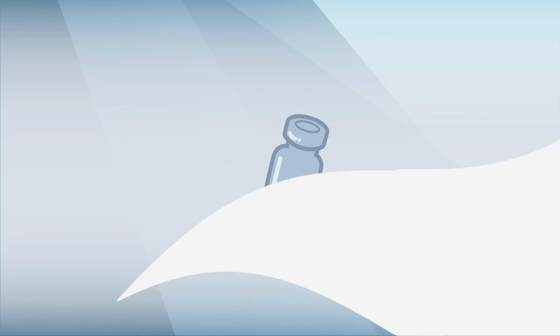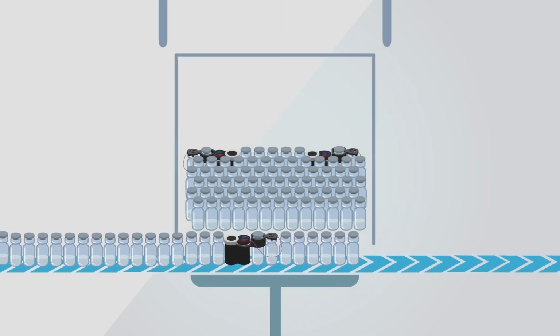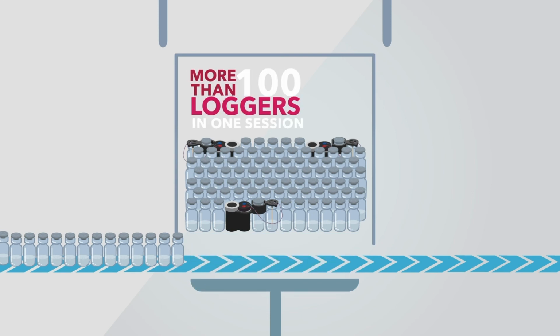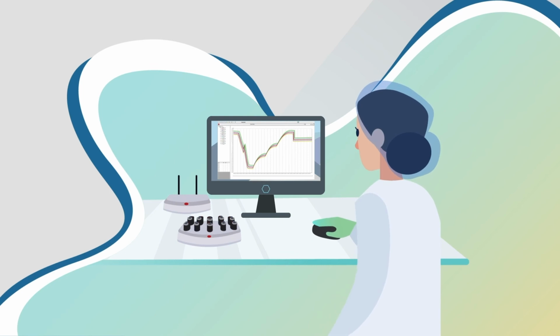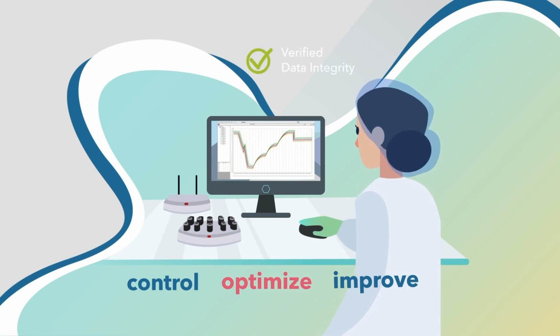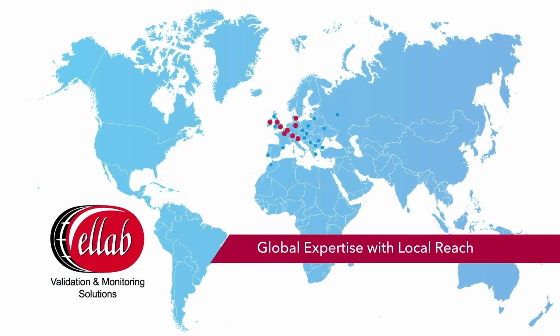Once vials are filled inside the isolator, the LyoPro loggers are positioned at predetermined points on the loading line, allowing for precise temperature measurements at the critical locations inside the freeze dryer, with a capacity of more than 100 data loggers in one session. The wireless LyoPro communicates the data in real time while simultaneously logging the info on its internal memory, helping you validate and/or monitor the process all the way through stoppering. The TrackSense LyoPro technology offers valuable tools for the biotech and pharmaceutical industry to control, optimize, and improve the freeze-drying process, all while ensuring the highest level of data integrity. Ellab, global expertise with local reach.